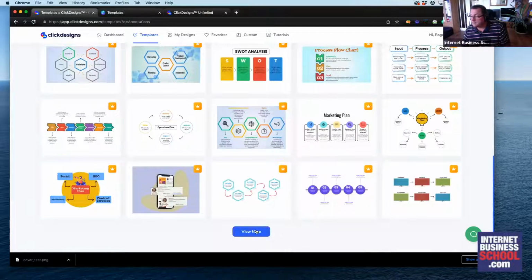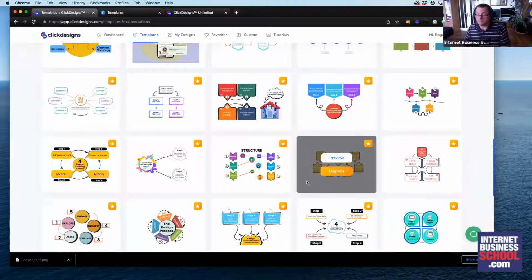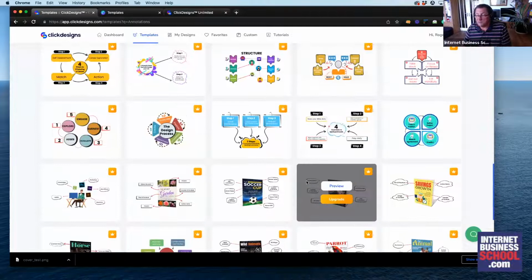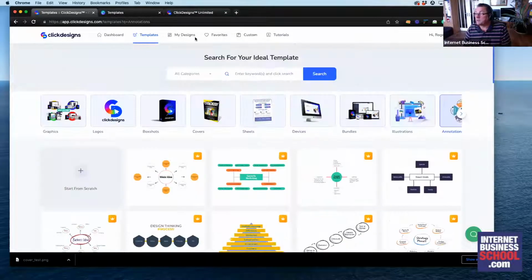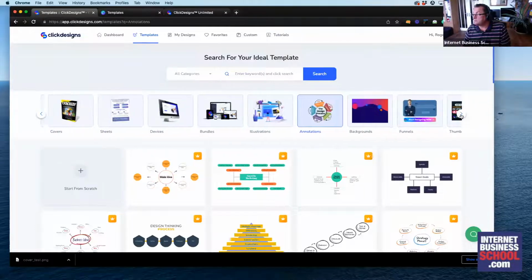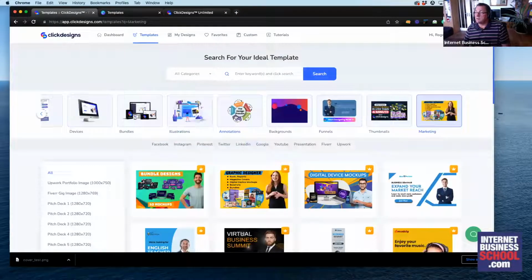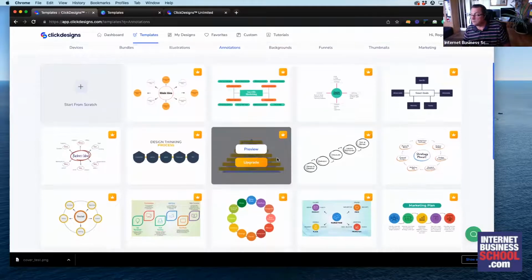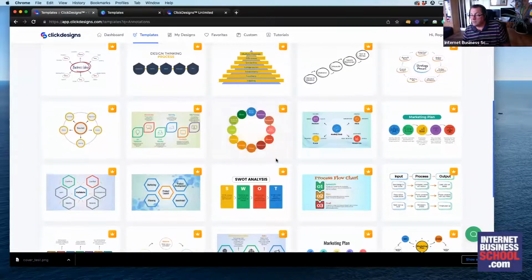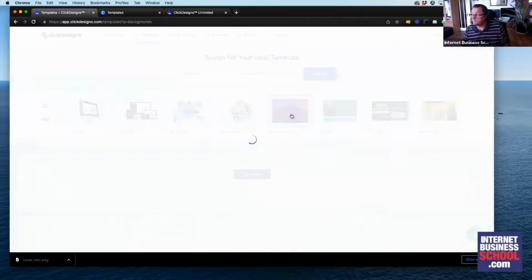And there's loads and loads and loads of them. I found them really useful for building. Okay, so that is most of the stuff. Oh, look, we keep on going. Annotations, again, it's in the premium level, but there's some really good stuff.